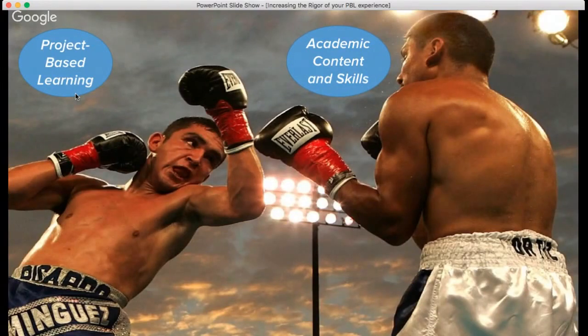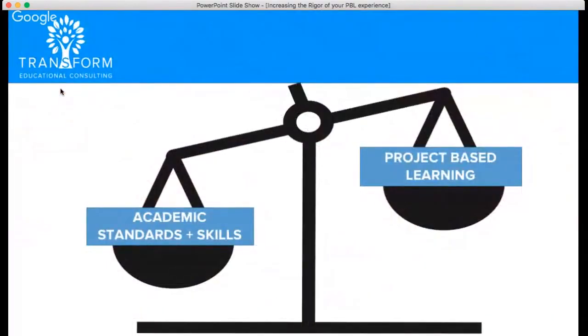Sometimes your academic content and skills, for lack of a better word, will trump your project-based learning experiences. And we want to create a friendship or a bond between these two, because when you're doing great project-based learning, you need academic content and skills. And vice versa, for the way the standards are written now, to really deeply dive into content and skills, you need project-based learning. So it needs to be a harmonious relationship.